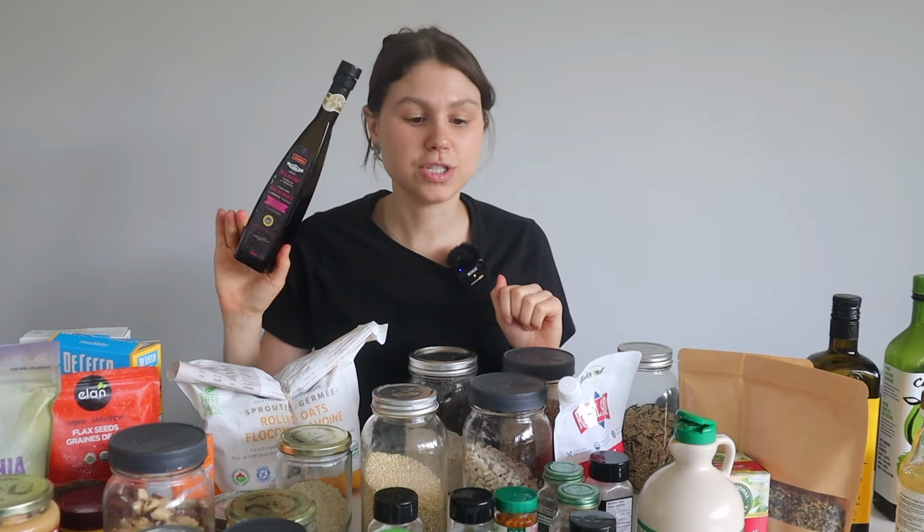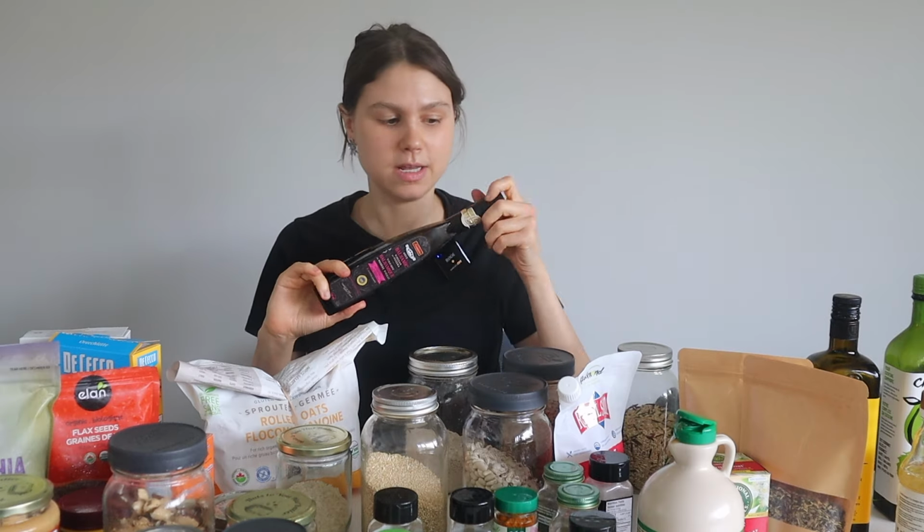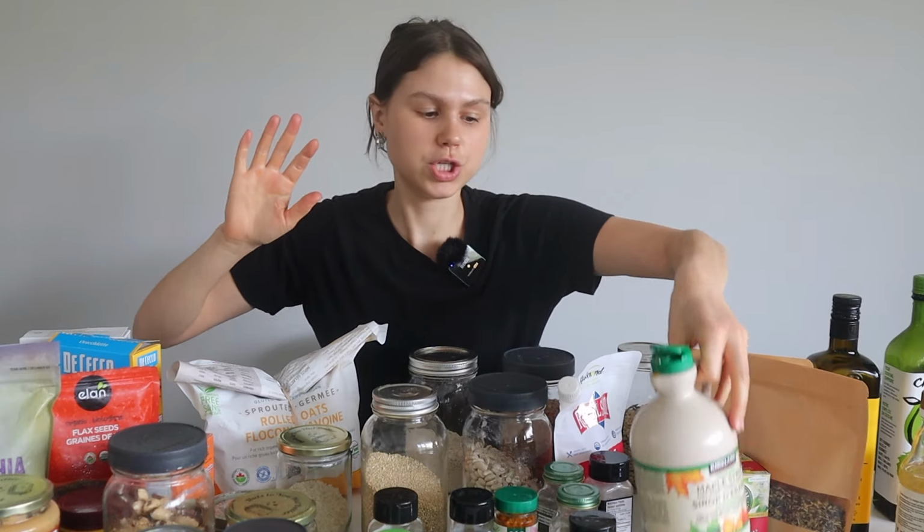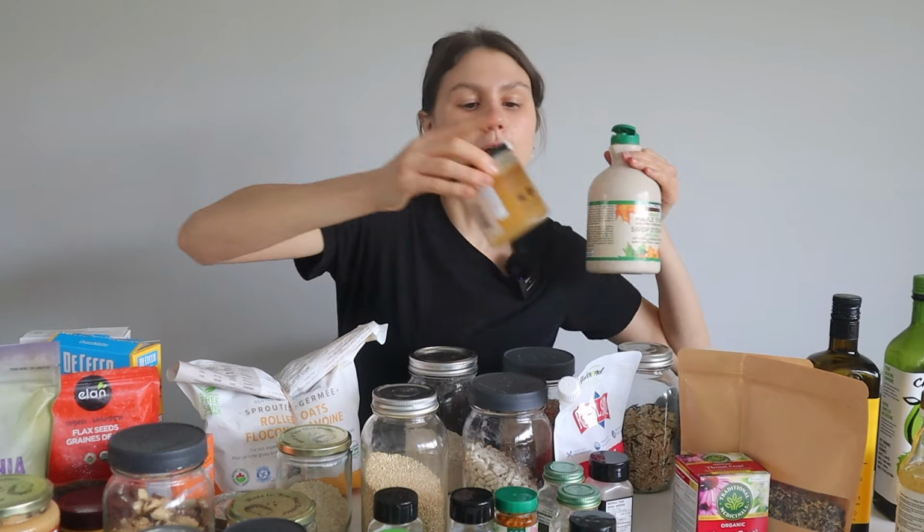The other thing is that I do love balsamic vinegar as well. I love this with olive oil on salads. It is just a delicious salad dressing. Moving on, let's talk about sweeteners. My two favorite sweeteners are maple syrup.